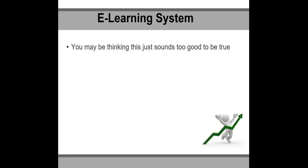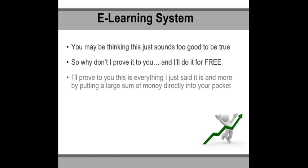So now you're probably thinking to yourself, all of this sounds just too good to be true. So rather than just take my word for all of it, why don't I prove it to you? And I'll prove it to you for free. I'll prove to you this is everything I just said it is, and more, by putting a large sum of money directly into your pocket.